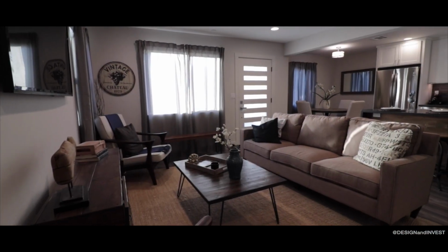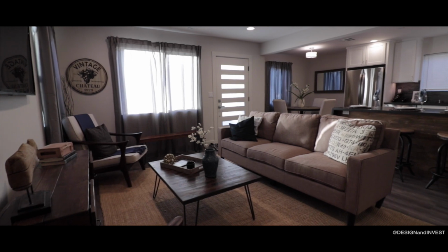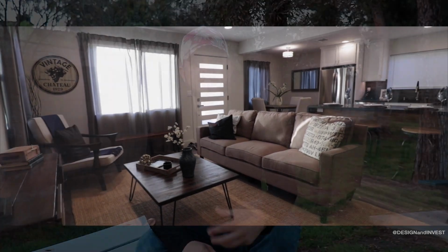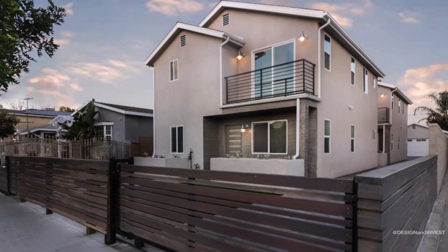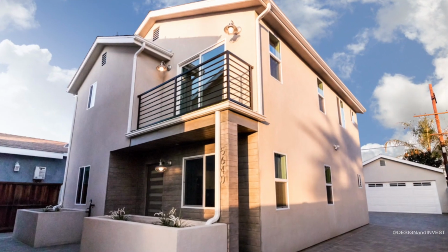The new owner wanted to keep my furnishings there for a few weeks while she got the units leased. And I asked her, oh, hey, what are you going to lease these for? And she said, oh, I could probably get $4,000 for the front one, $4,200 for the back one. And I said, you know what? Let me send her this.